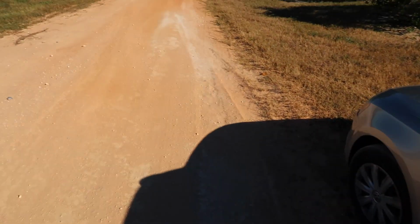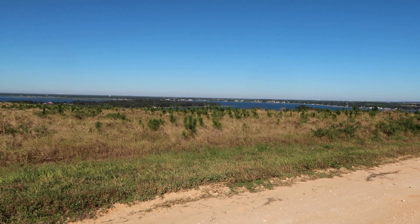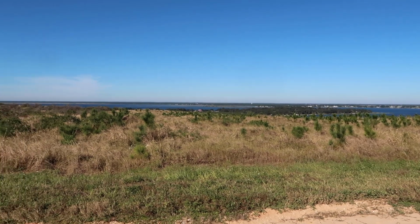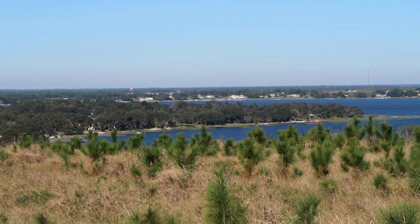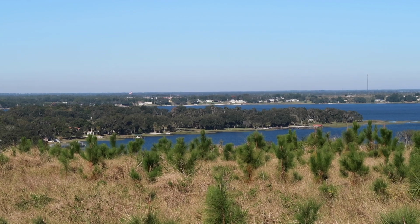Parked my car beside this dirt road on top of this hill. So beautiful. The camera doing it no justice. There's not too many hills in Florida and not too many views like this. This is incredible. There's an island down there in the middle of Crooked Lake. Several homes and docks along the coast there.